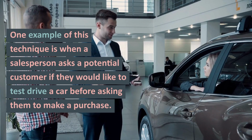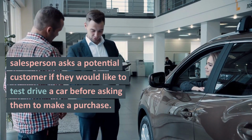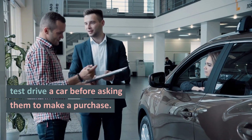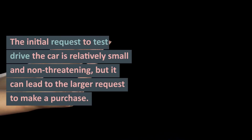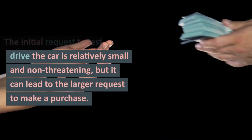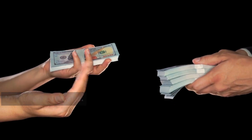One example of this technique is when a salesperson asks a potential customer if they would like to test drive a car before asking them to make a purchase. The initial request to test drive the car is relatively small and non-threatening, but it can lead to the larger request to make a purchase.